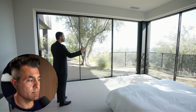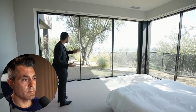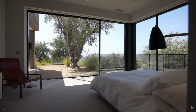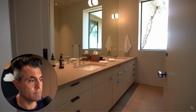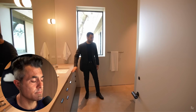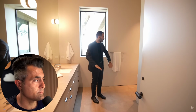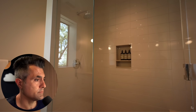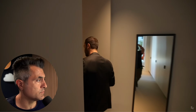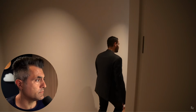And even though we're on the lower level, look at all this glass. You get a ton of natural light, amazing view. I love the lower level. These rooms are way nicer than the rooms upstairs. You will see. Bathroom here, double vanity, beautiful countertops, also used as a flooring down below, walk-in shower, everything looks great.